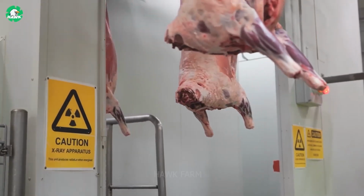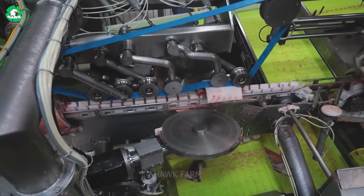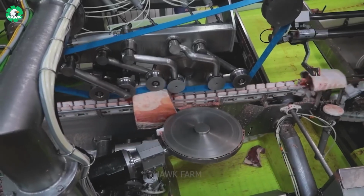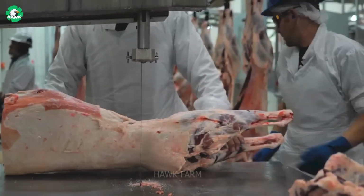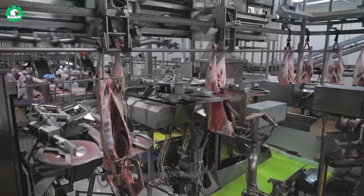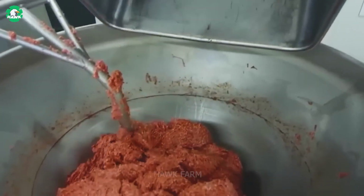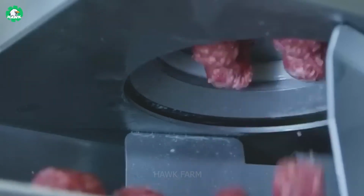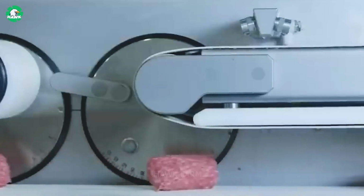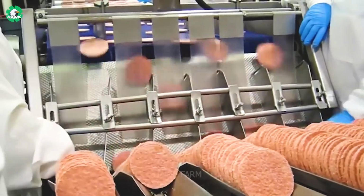Many have commented that goat meat is more flavorful than lamb meat, and it's very suitable for those on a diet. Join us to witness what happens in a modern factory. Here, the processing process includes cleaning, cutting, and packaging, all done through automated systems. This ensures the maintenance of the highest hygiene standards and produces high-quality goat meat products to serve consumers.